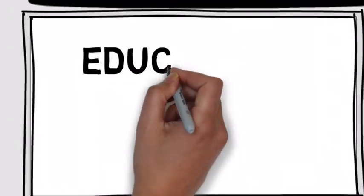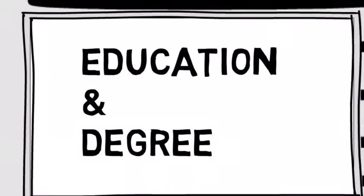Next on the list is education and degree. Now this part is pretty self-explanatory. You just state the college you went to. If you went to community college, and then an actual 4-year college, state that as well, because that does tell a different story to a future employer.